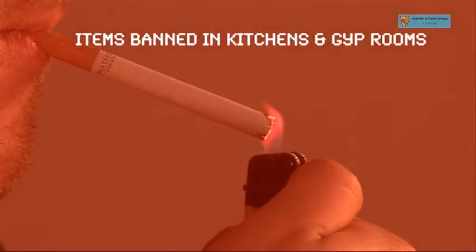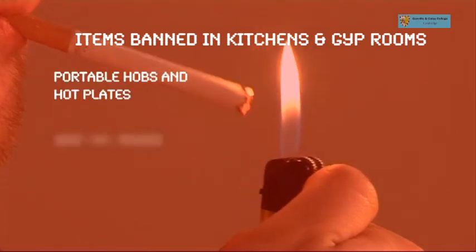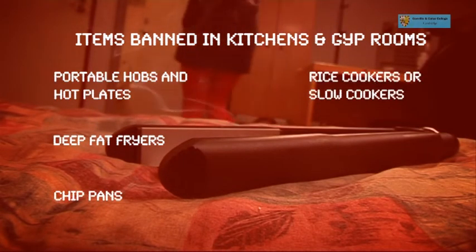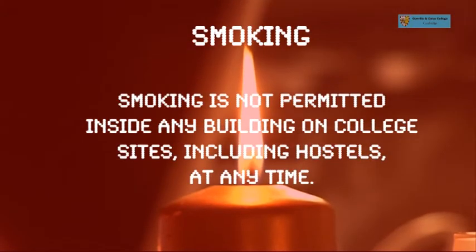Items banned in kitchens and gyp rooms include portable hobs and hot plates, non-college provided appliances which include deep fat fryers, chip pans, rice or slow cookers, coffee machines. Smoking is not permitted inside any building on college sites, including hostels, at any time.